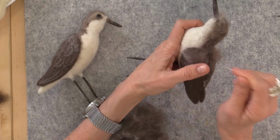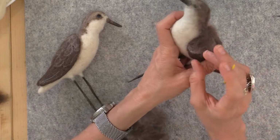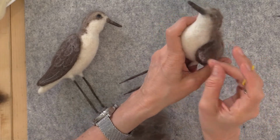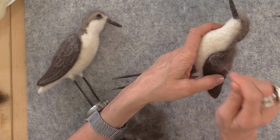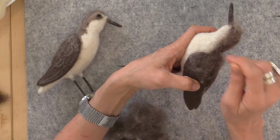What do we think? People gonna make them? Very excited to make them. Some people want to make them with red legs and different, cute, different shorebirds and really fun different mounting kind of ideas. Yeah, lots of things you can do.